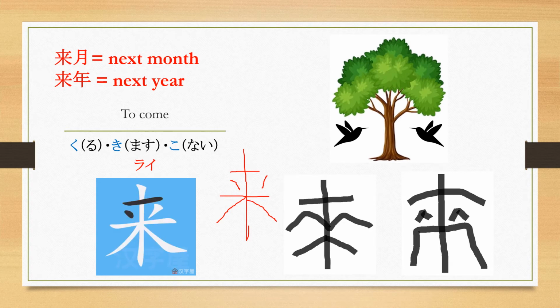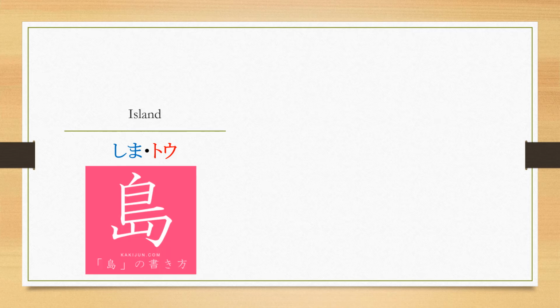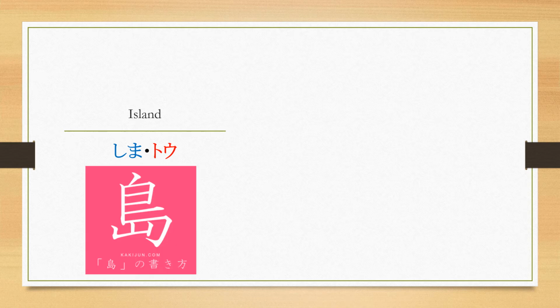では次いきます。Okay, island, shima. Now you need to know two pronunciations, shima or to. Now shima is the same shima in Hiroshima, okay, even though Hiroshima is not technically an island. But there are some places in Japan which are actually islands. They refer to themselves either as shima or to, depending on what you're looking at. So Hiroshima, Sakurajima with a tenten, that's also an island.